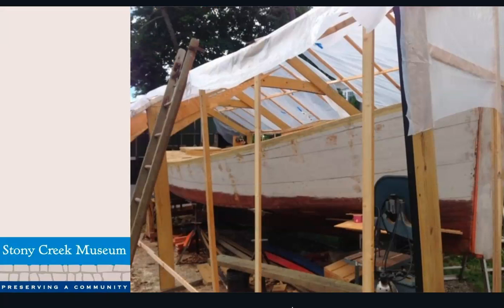Let's see. I think on this, we're starting to take this frame down. The weather started to get good, and it'd get about 100 degrees in the shed, so we decided to take it down. And also, when I built the shed, I built it too low, so I couldn't stand up in there, and it was hard to work in. Because you were working on your knees a lot.